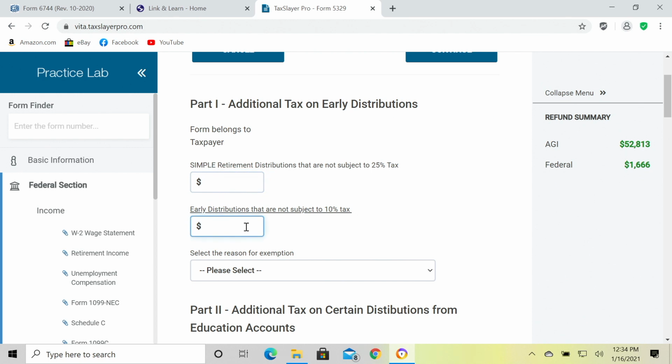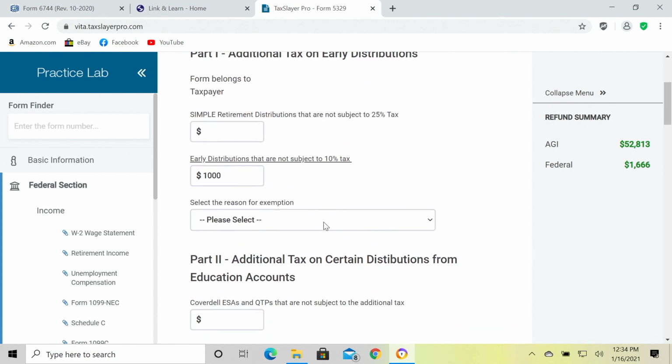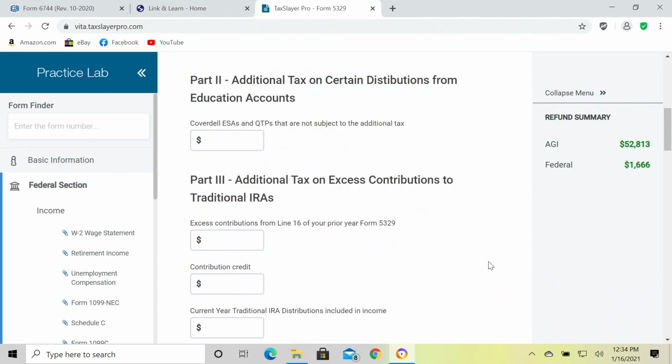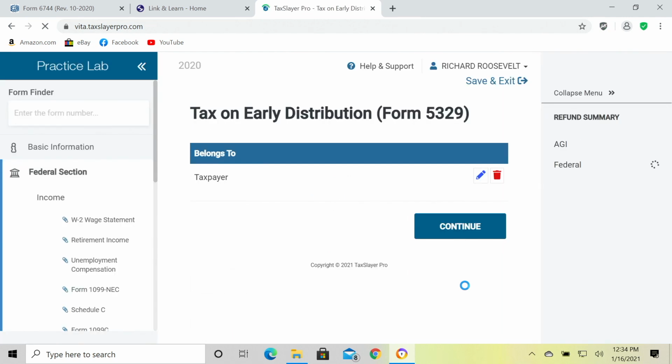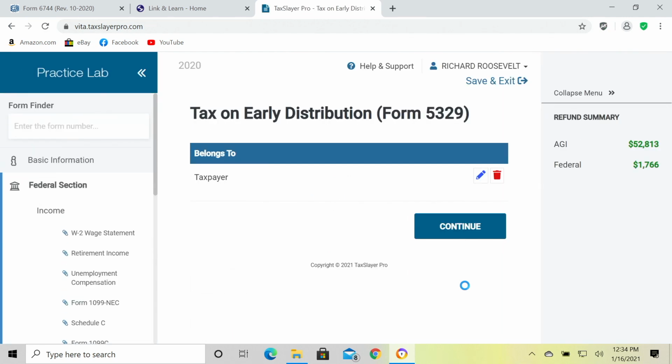So we're going to go to that second box, the early distributions that are not subject. So it is the full $1,000 distribution that he received. And selecting the reason for exemption, we need to select other. This is going to remove that $100 tax that he has to pay subject to this amount. So once we enter that in, we're able to then go to continue. And you can see as you're inputting information to the right-hand side, it did change his federal refund amount. So we're going to hit continue.